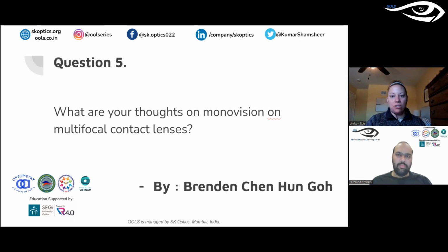For patients who don't drive, I think it can be helpful. So yeah, I think mostly where I see it is strong dominance or patients with a lot of astigmatism. Right.